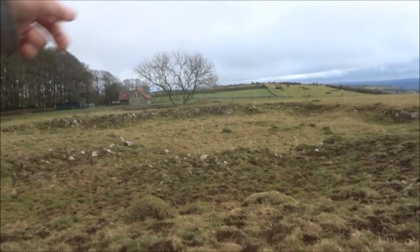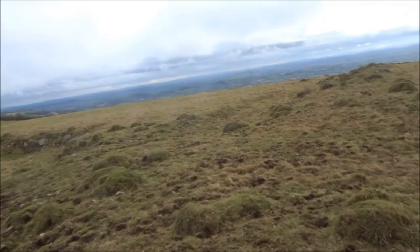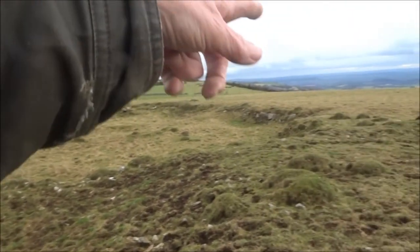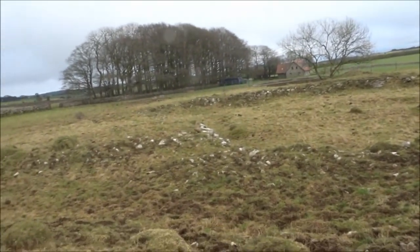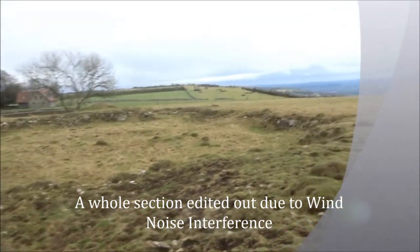And look at that, that big circle there, look. What I'll do when I get home, I'll look it up online. Look at that. That's a definite big round thing, isn't it? Do you know what I mean? Let me take some photos.